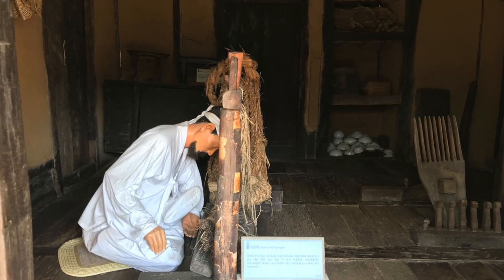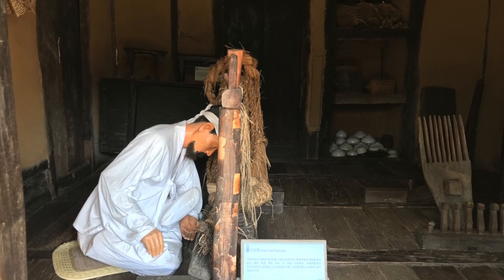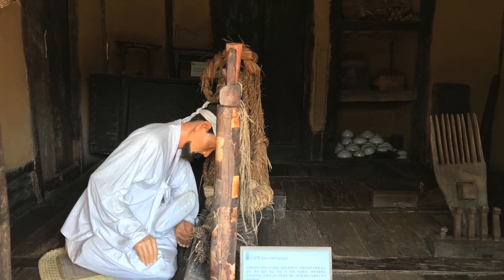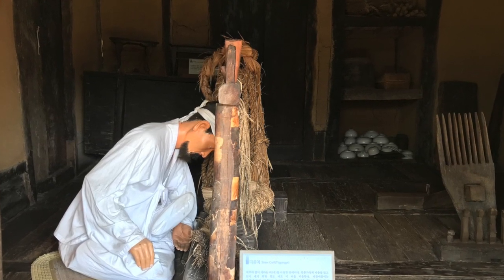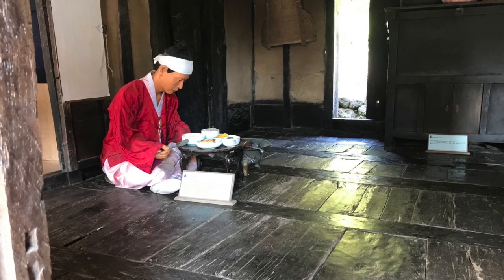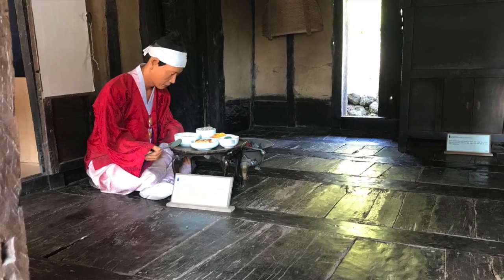Koreans show respect when someone passes away, and they do this for praying. This is the traditional Korean table, the way they eat.